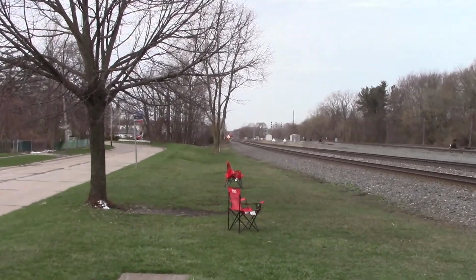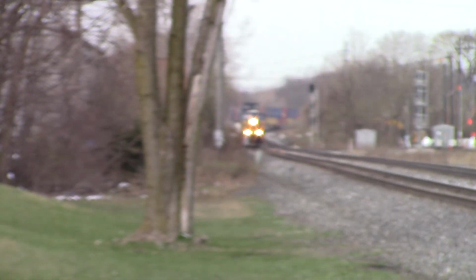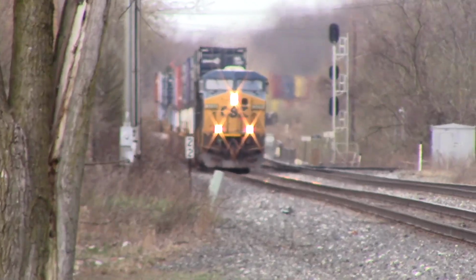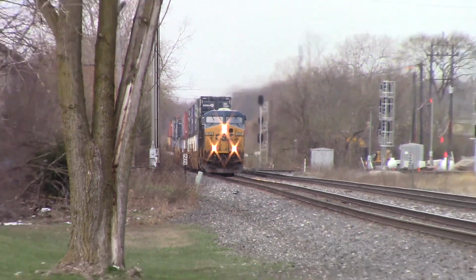After the NS intermodal train cleared, CSX also had an eastbound intermodal train descend as well, but this time on the Williard subdivision. And he wasn't wasting any time, doing every bit of track speed on this line. And this also marks the return of CSX 5416, the Spirit of Columbus.